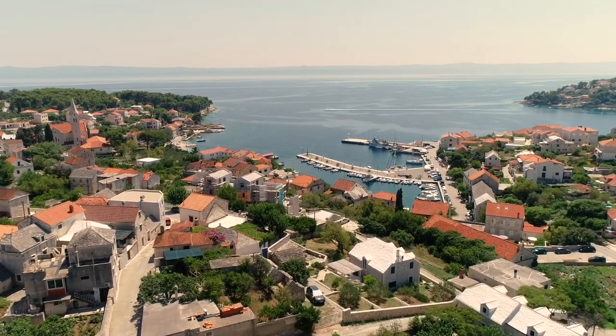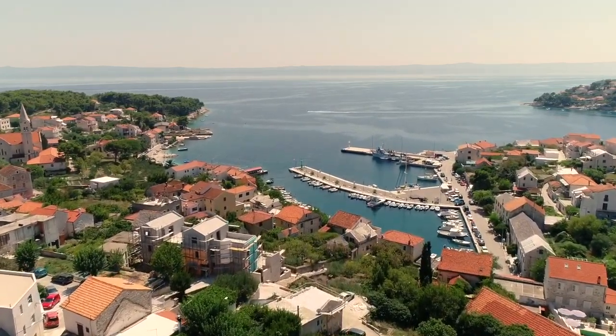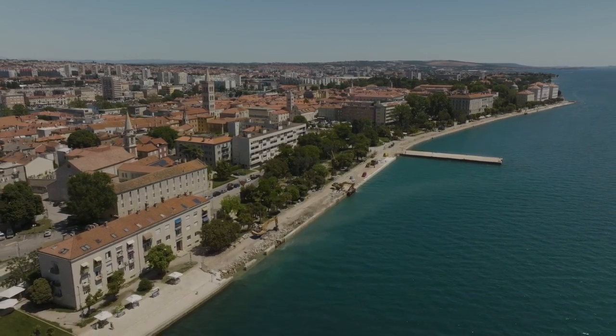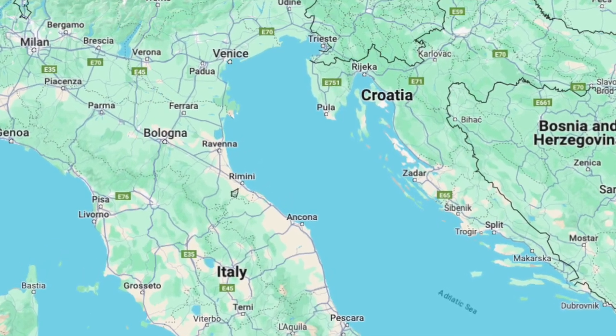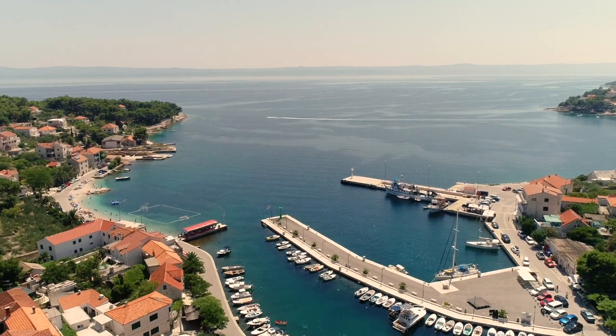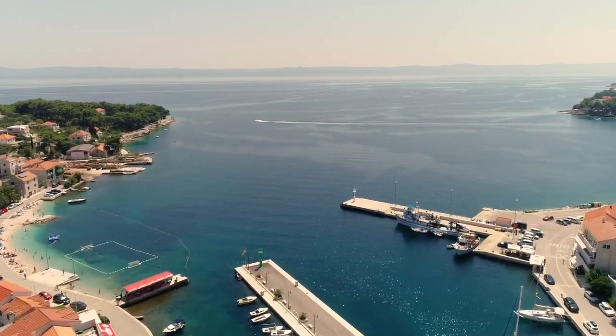The Pula Arena sits in a tiny enclave near the Adriatic Sea, fittingly in the town of Pula, Croatia. Why here in a completely separate country? Well, if you look at a map, Croatia isn't far from Italy at all. In fact, Venice is directly across the sea from Pula. As the Roman Empire expanded, Pula became a trade center and a port for the exchange of goods.